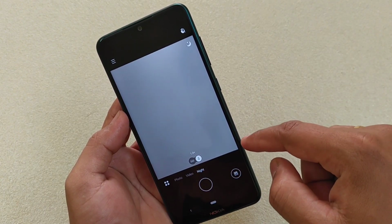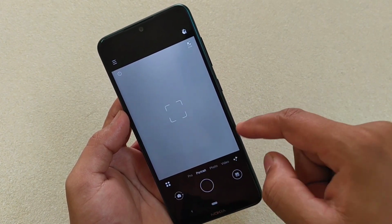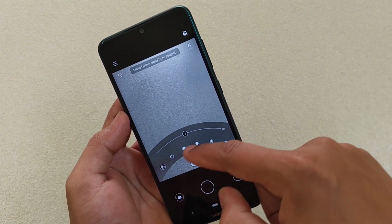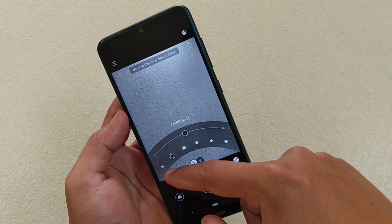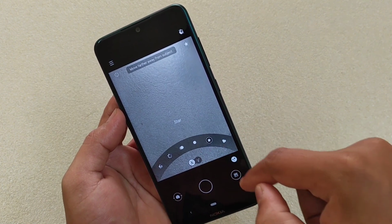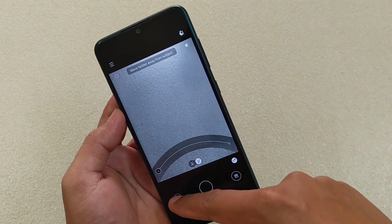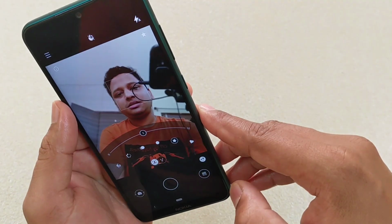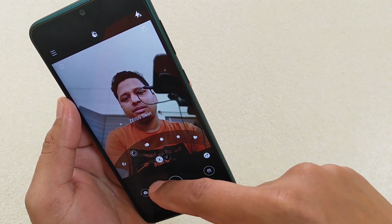Now night mode is also there. Then video, photo, portrait, and in portrait mode you will get certain features like this: Jais modern, Jais smooth, Jais swirl, okay, Jais modern, and this one. Even you have this beauty mode. Now let's check this selfie. Okay, if it can change my face as well. Yeah, it is looking really good.